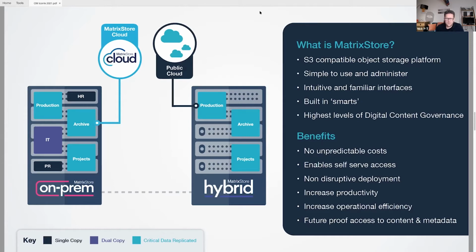So it means that you can just upload, download content, know it's protected, and get on with what you need to do. As you can see from the diagram, you have the choice of deployments, on-prem, hybrid, replication, a mixture of everything. And that just makes sure that your data is where you need it to be based on automated policies. So there's very little management, which means that operational teams will become more efficient by not managing data, and creative teams can access content from anywhere, which hopefully means they'll become more productive.